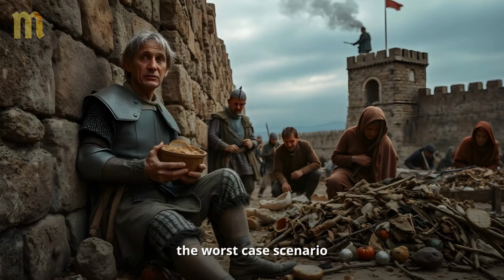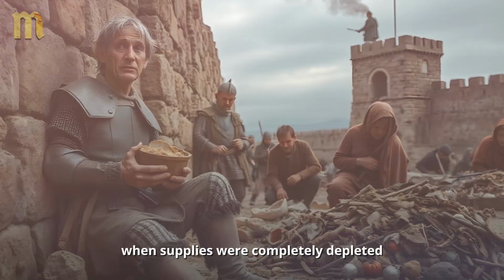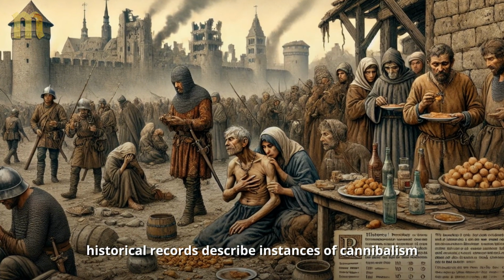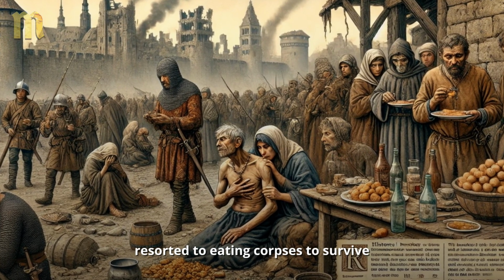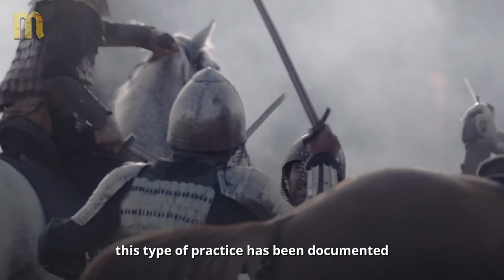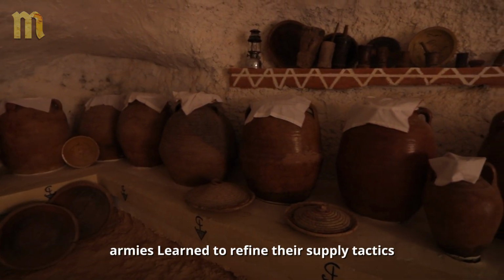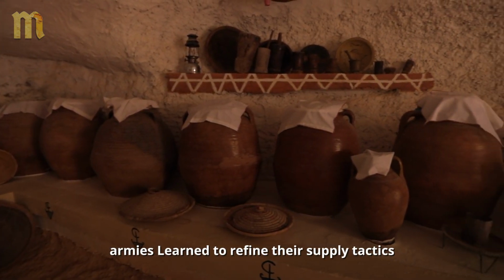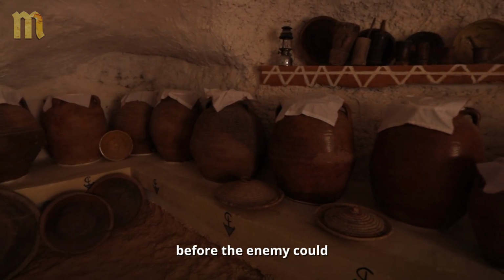The worst-case scenario occurred during prolonged sieges, when supplies were completely depleted. Historical records describe instances of cannibalism in besieged cities, where desperate inhabitants and soldiers resorted to eating corpses to survive. Although extreme, this type of practice has been documented in several medieval wars. Faced with these hardships, armies learned to refine their supply tactics and food preservation methods, ensuring that hunger did not defeat them before the enemy could.